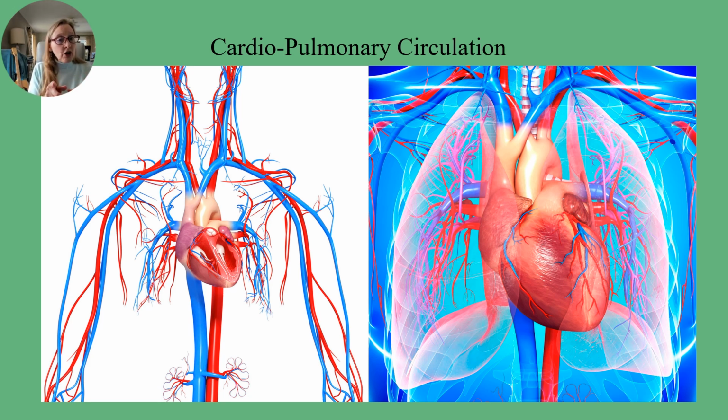And in your arteries, you have the same 3 layers. And the greatest thing about it is in your arteries, your adventitia layer is much more supportive because you've got so much more pressure on the arterial side. So you also need to know that blood is going to flow from an area of high to low pressure: arteries, capillaries, veins.